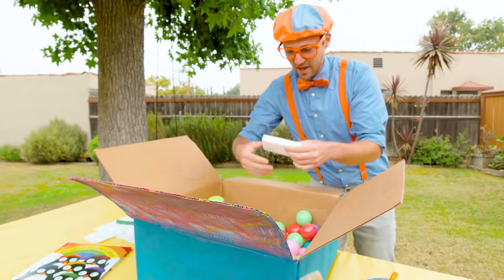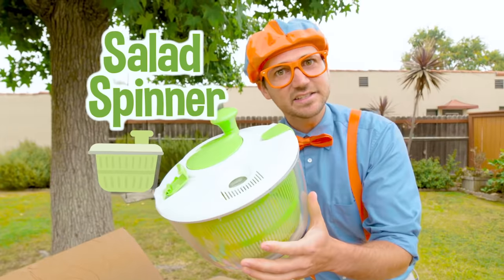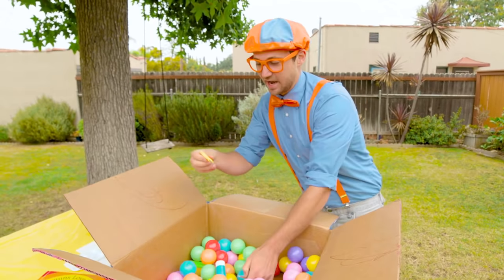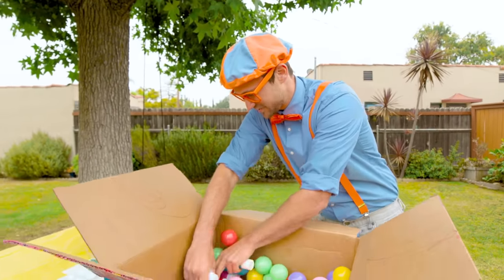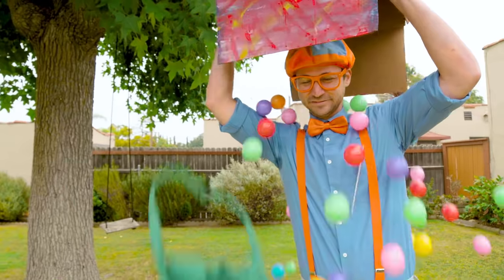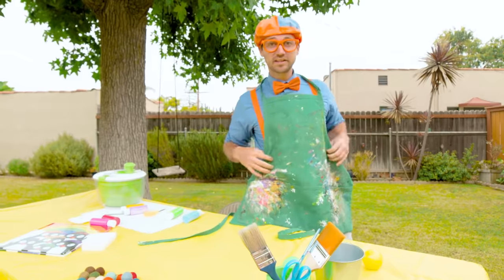Hey, a sponge. Okay, put the sponge right there. Ooh, a salad spinner. Whoa, I know what this is used for. I'll show you really soon. Okay, and we have some scissors, a little paintbrush. And of course, a lot of paint. All right, I think that's all. Yep, that's all. Okay, let's put on this apron so then I don't get dirty.